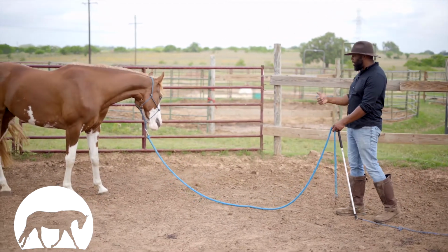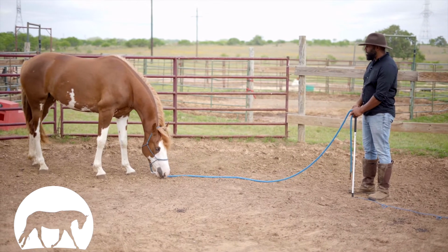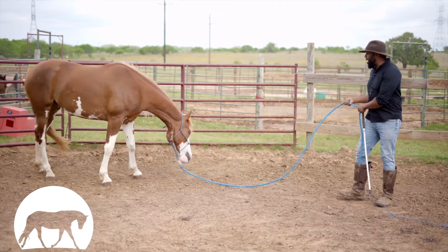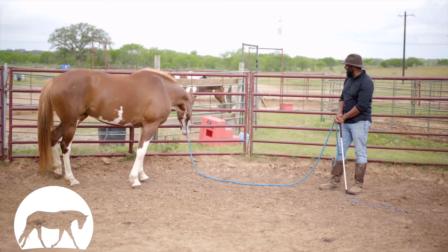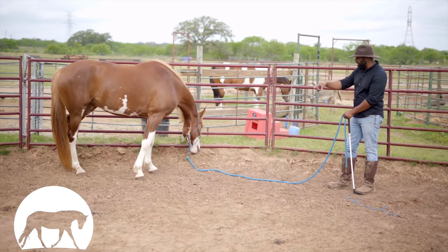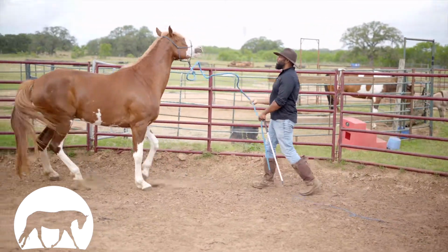Because she just started going forward without me asking her to. Forward is never the answer. And you see how I'm being consistent with my expectation. Even if she takes one step right now, nope, forward is not the answer. I want her to know forward is never the answer. I'm watching that front leg, that knee starting to break over a little bit. Up, forward is never the answer.